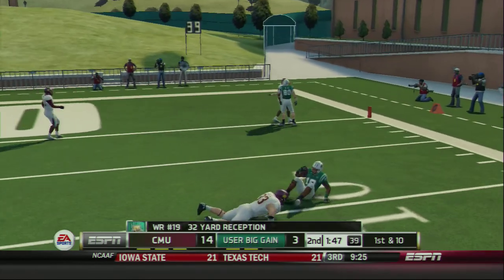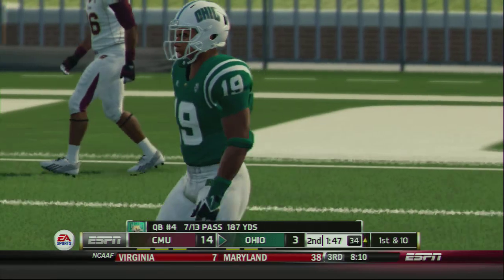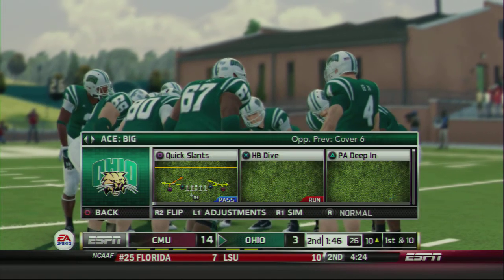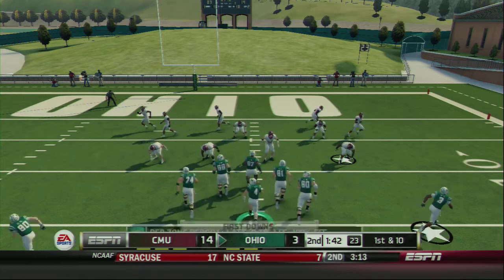He's tackled at the 10. Quick out to his receiver. This is a great pitch and catch combination, and they hook up here for a big-time gain. So let's see how the defense responds now. It's first down and 10.